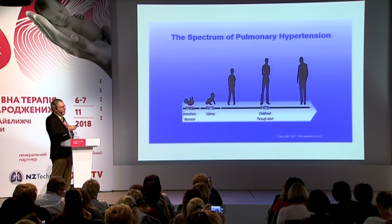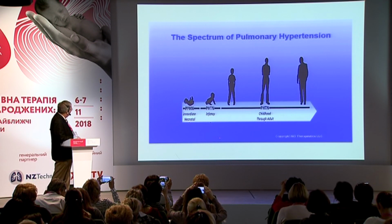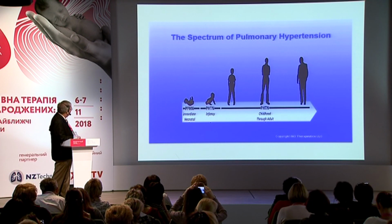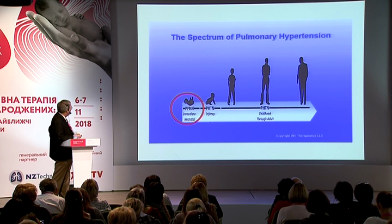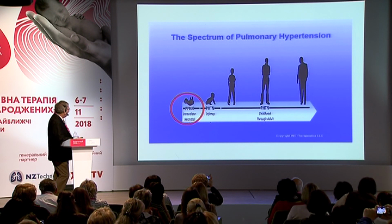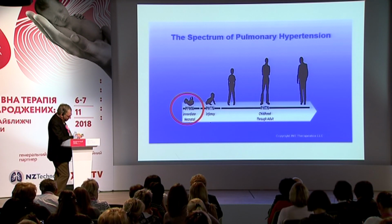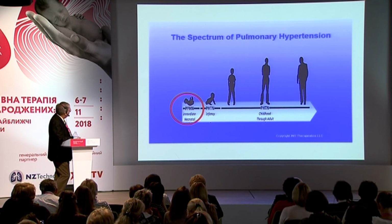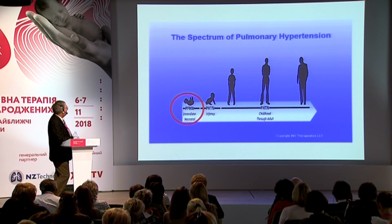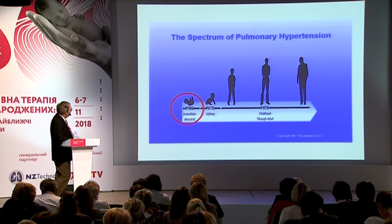On this slide, I've listed the spectrum of pulmonary hypertension. And again, we are going to concentrate primarily on immediate neonatal persistent pulmonary hypertension. Pulmonary hypertension can exist later through later infancy, and we see this particularly in our babies with bronchopulmonary dysplasia, and it may go into adulthood.